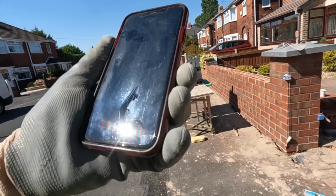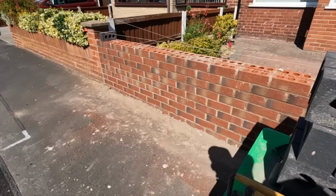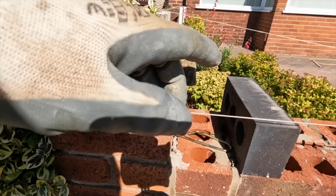29 degrees. So it's a warm one, but we're getting there. Made up with that lovely bit then. So the brick and edge is just going to sit just underneath here. It was that or just above, which would have meant cutting a brick or the pier cap, so the customer wants these just underneath.